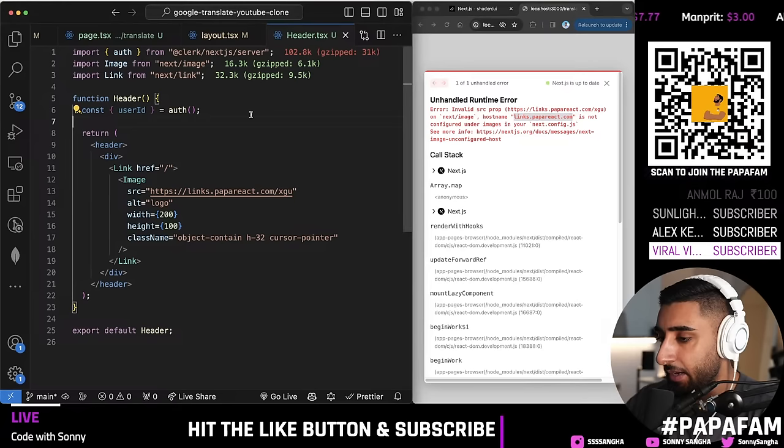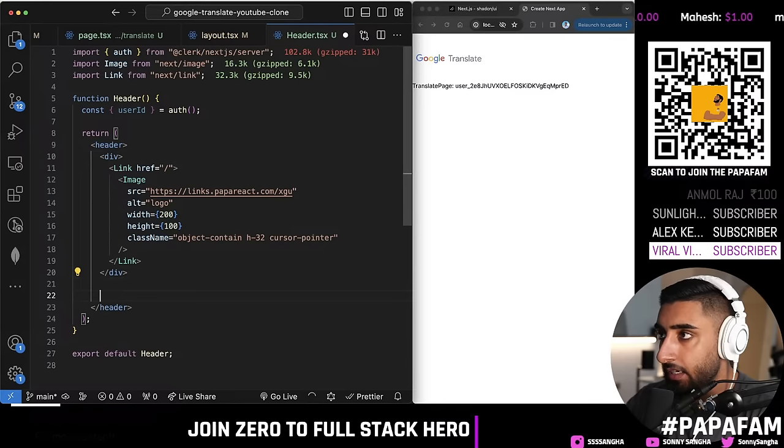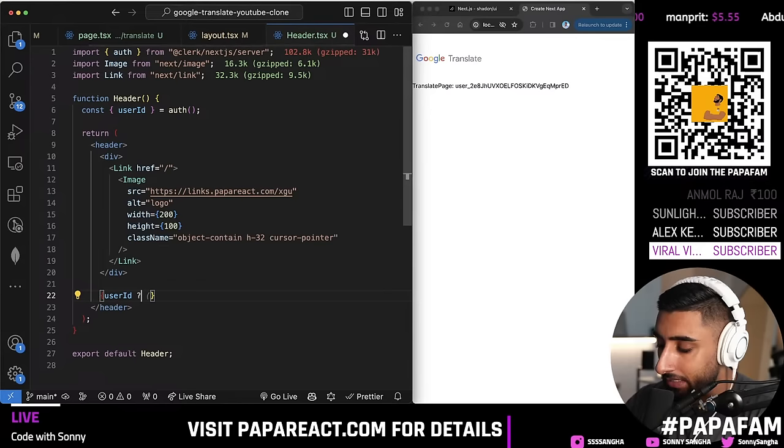Hit refresh after that, and you should see that the image will now load on the screen. So there you go. Google Translate, boom, on the screen. Great stuff. Okay, so once we've done that, I'm going to have another section. Now here I'm going to basically do a ternary operator. I'm going to say if the user is logged in, so if there is an ID present, then I'm going to log in a div, and inside of my div I'm going to have something called the user button.